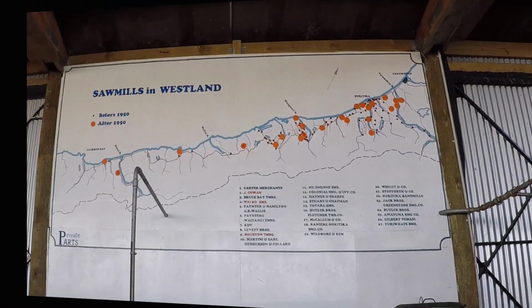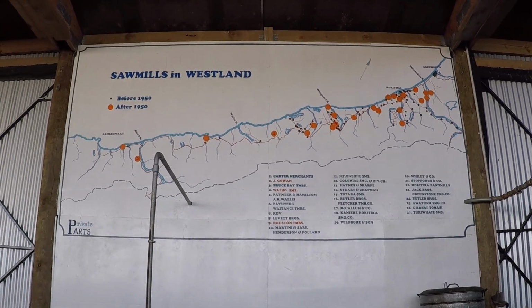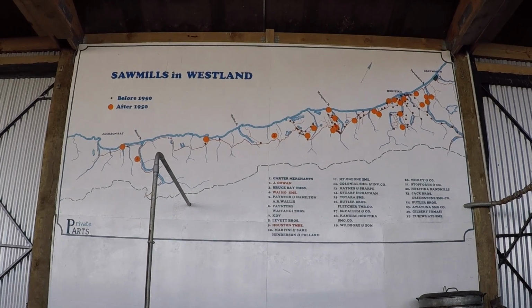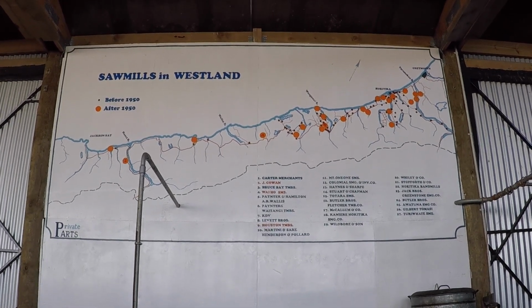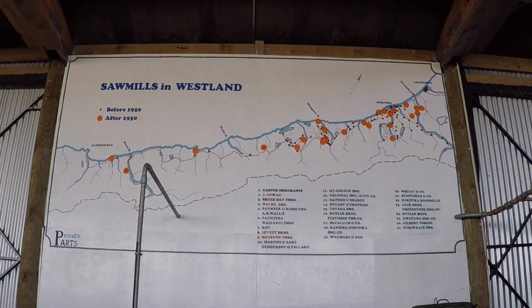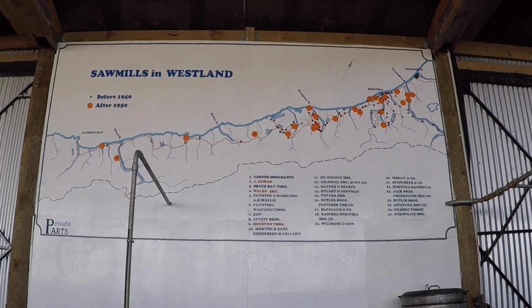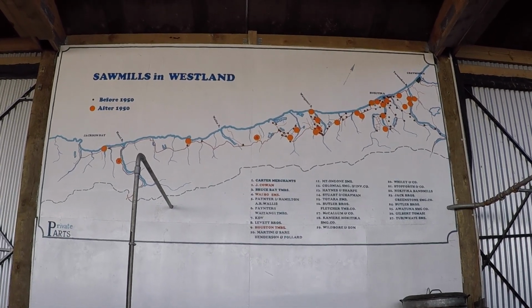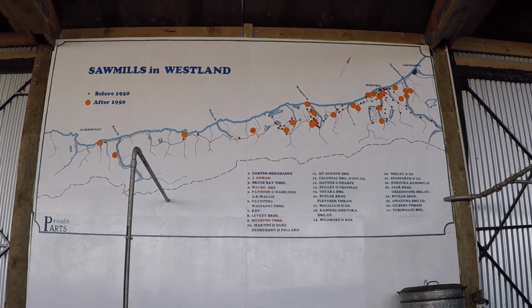Lovely. Keith, this map up here is quite intriguing. Would you tell me all about that one? Yes, Gilby put that on the wall. It's the map, the places of all the sawmills in Westland, from the Teremakau to Jackson Bay. And it's got all the mills named that were down there then. And the ones in red in the names there, they're the ones where the motors are here. Beauty.